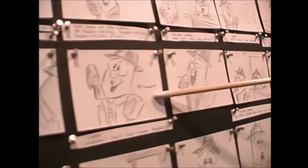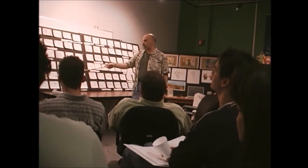After we storyboard the whole show, we get all the drawings pinned up, and we'll pitch it to the rest of the company. And doing a story pitch can be exhausting because it's like a 45-minute one-man play.